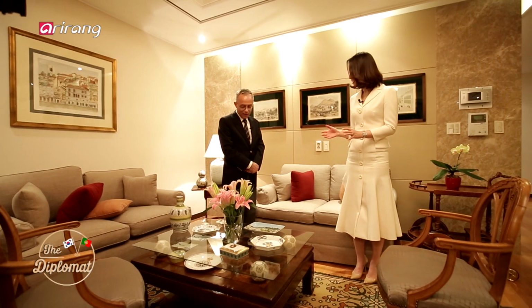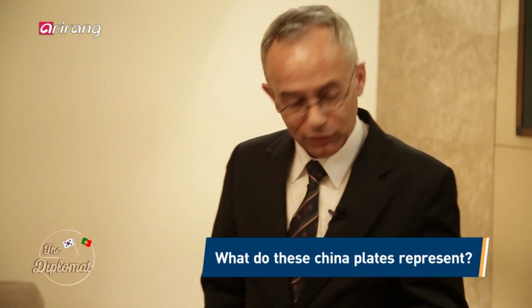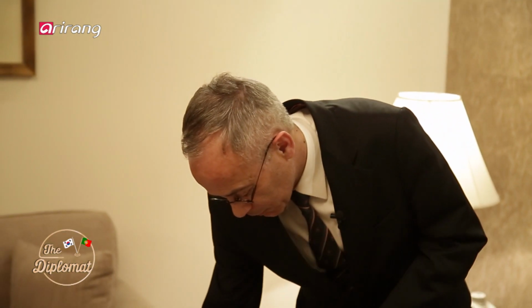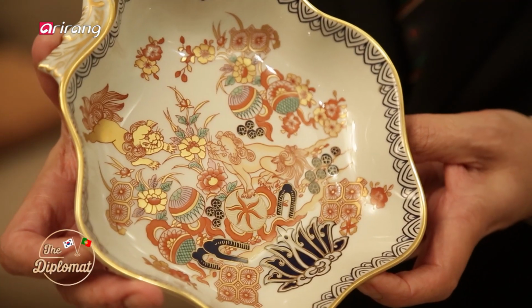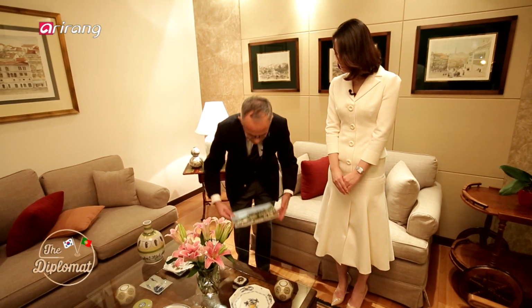Ambassador, I see some beautiful chinas here on the table. If you don't mind, could you tell us a little bit more about the chinas? Yes, a pleasure. It's very interesting because these two that you have here, one represents old traditions. This is made by Arirang, a very old company in Portugal, and hand painted. It's beautiful. Very sophisticated. The same company now does something designed like this one.